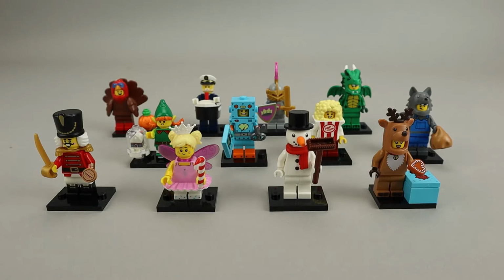Some of my favorites in this set, I really like the dragon and the knight. I think are both really nice. The werewolf is a good costume as well. And then I do like this Nutcracker, and I like the way they did the snowman here. Although I don't think there's a bad figure in this series. So let's go ahead and take a closer look at each of these figures.